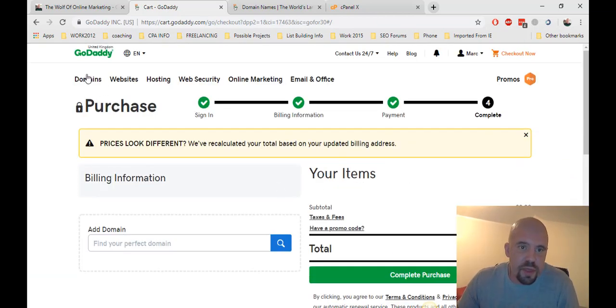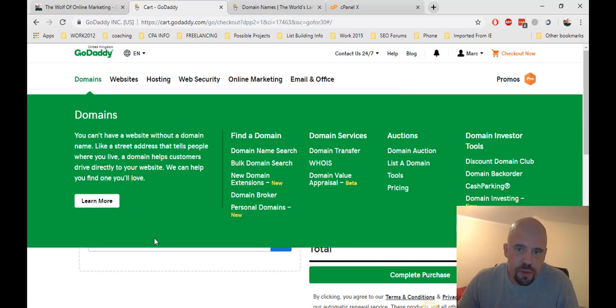Good. Right. Then, once you've bought your domain, you go to domains. No, I want to see my domains. Okay. Maybe this is the wrong account I'm in actually. Sorry.